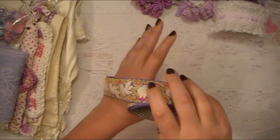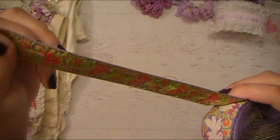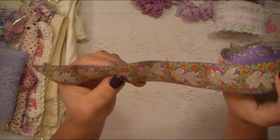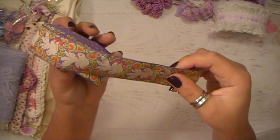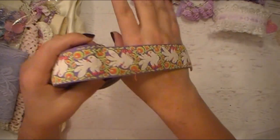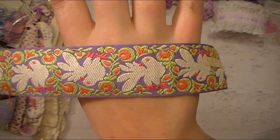Now it might take a little bit longer for certain colors. Look at this one. This is really, really cool looking. I've never really had those little birds on there. That's what those are. I've never had any kind of trim with these two colors mixing with the purple. I actually like that. That's really kind of cool. It's kind of funky looking. I like it. And see the little birds?